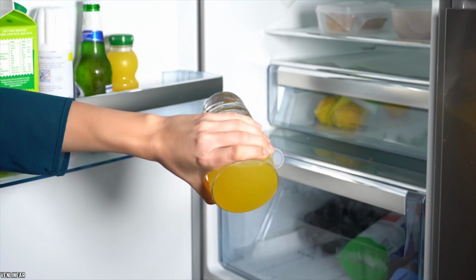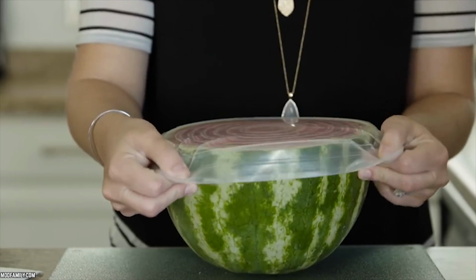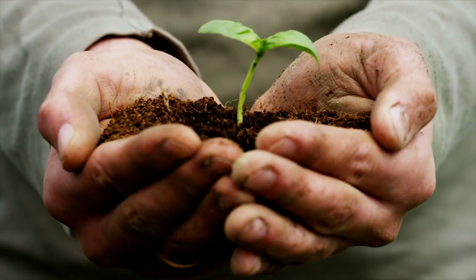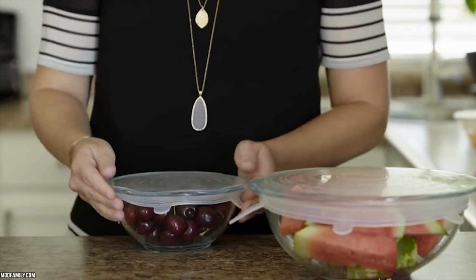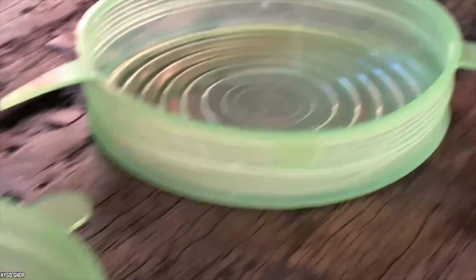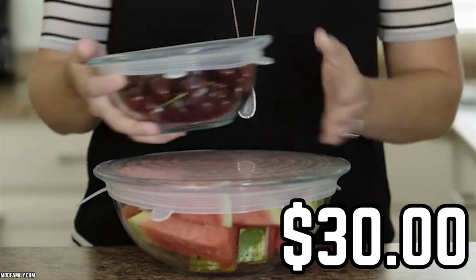The most innovative use for these covers is also probably the most useful. They can be put directly onto certain foods, such as melons or pineapples. This is awesome because it prevents waste, which is yet another way this product is environmentally friendly. The little tabs on the sides of each lid allow for easy application and removal. Like most of the other items on this list, silicone stretch lids can be found on Amazon. They can be purchased in several different sizes, and a set of 7 will only put you back about $30. All in all, they seem like a pretty sound investment.